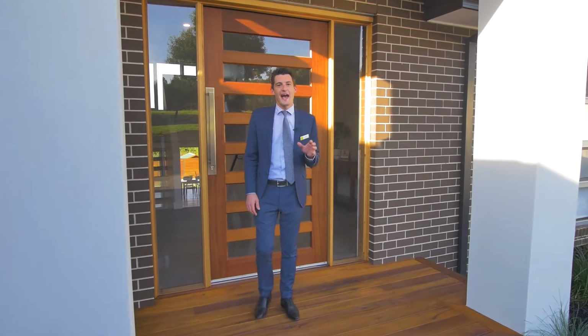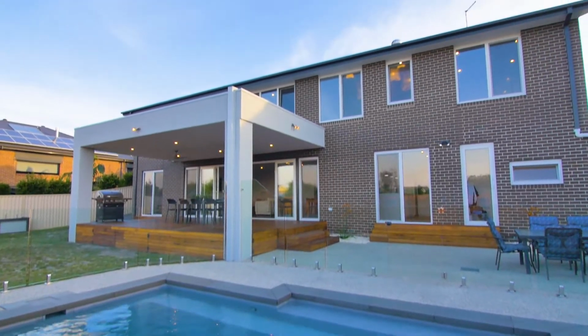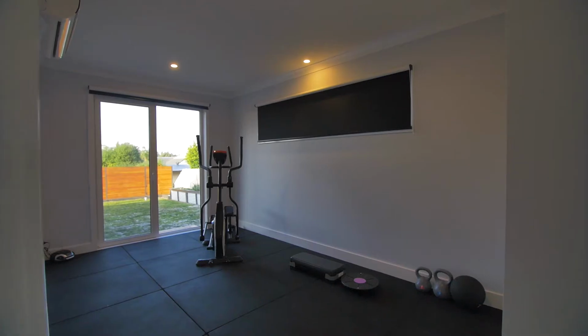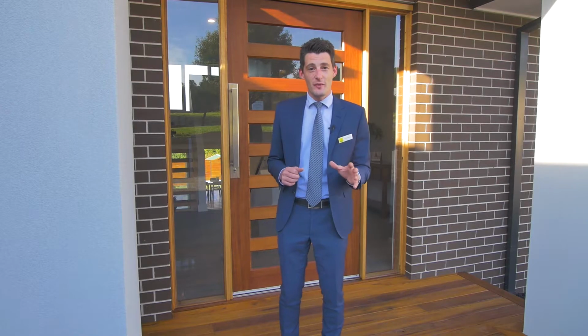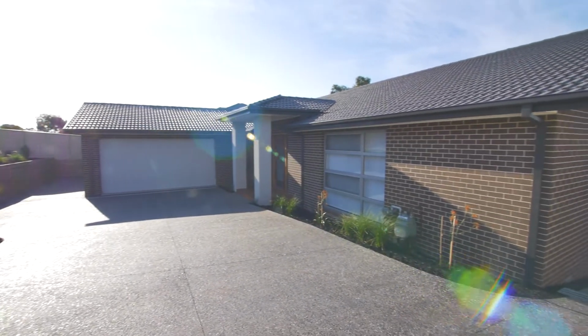The home itself is absolutely stunning. It's been architecturally designed over two levels and built to the highest standards. There's four bedrooms, plus a home office and gym, three spacious living areas, including a sound insulated theatre room, two master bedrooms, a huge double garage, plus additional space for the boat or caravan.